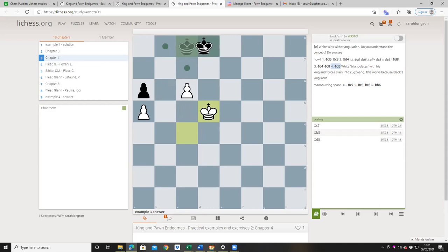Now, white goes king d6, king c8, Black has to move. That's one of the laws of chess. Now you can play c7. And now you're making very good progress. But just when you think it's all over, you've got to be a bit careful. So king goes to b7. And now White goes king d7.